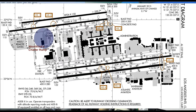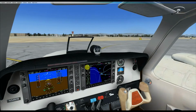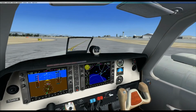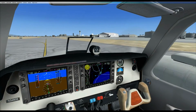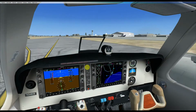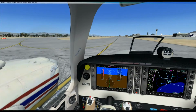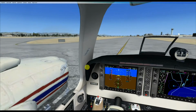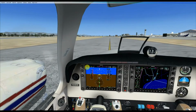The cargo ramp is located down the way to the right here. We'll go ahead and make a right turn. Also on the northwest side of the field, as you can see off to our right, the complex over here is off of 6th right. I think it's 6 right or 6 left, which is the northern runway combination here.